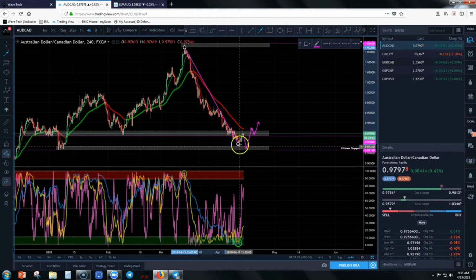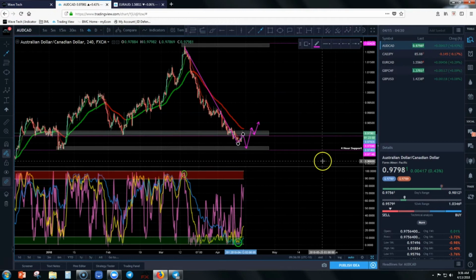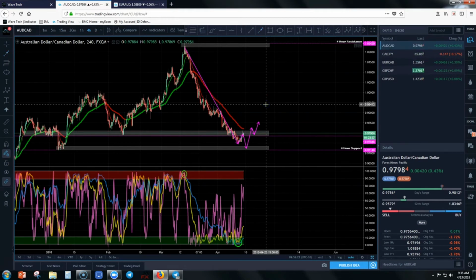From here we saw that price broke this area of support, and it's currently retesting. We'd like to see price come all the way down here to this 4-hour support, where we'll be looking to buy. So we're going to be waiting for price to come back down. This area is the 97300 to 97100 area. Somewhere around there is where we'll be looking to buy.